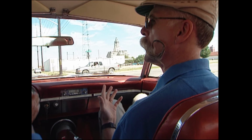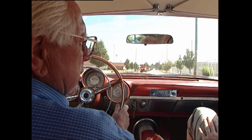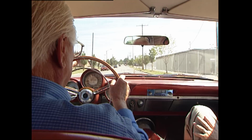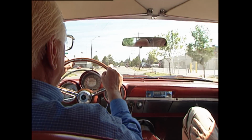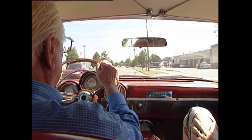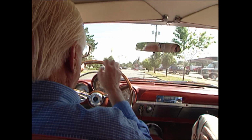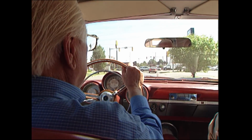So you've always been a Mopar guy, kind of. Yeah, basically, although I have 26 different makes of cars. So you're not just Mopar, obviously. No, I'm not just Mopar, but of the earlier Mopars in the pre-war, I know them very well. Was that one of the reasons you wanted this, because it was a Chrysler product? Oh, sure. Yeah.